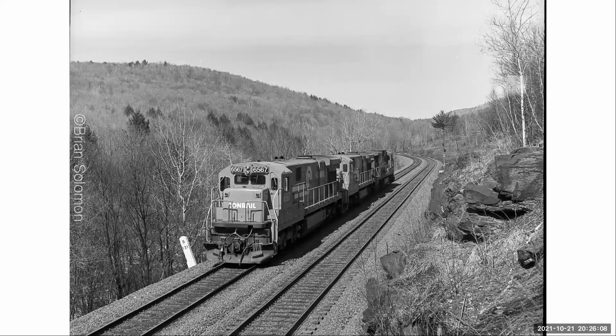And not helpers, no, the light engines. I have very few photos of helpers on the B&A because they discontinued them shortly before I started taking regular pictures up here. They did bring them back in the 1990s with the UBO coal trains, but very limited use. Anyway, what's significant here is it's one of the few pictures I have of that particular signal lit. And there's a set of light engines. Conrail was pretty good about running light engines all over the place. So that's just railroad west of the Middlefield station.